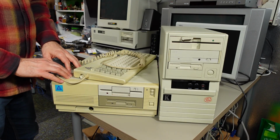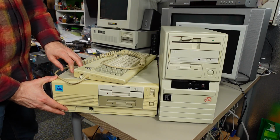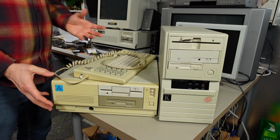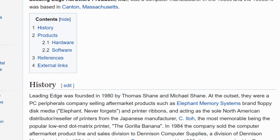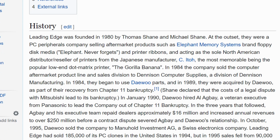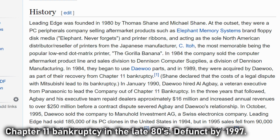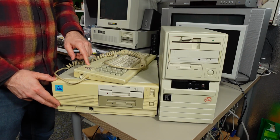So what I have here are two mystery retro machines. On the left here, this is a Leading Edge computer, which was a name brand clone, I guess. You could buy this in a store. I don't think I've ever actually seen one of these for sale, but I wasn't really paying much attention when Leading Edge was for sale. But I think they were making XT clones all the way up through 386. I'm not sure they still existed any longer with 486s.